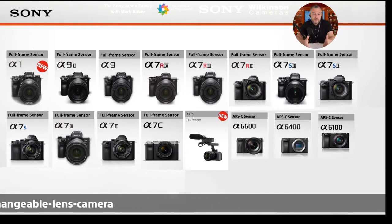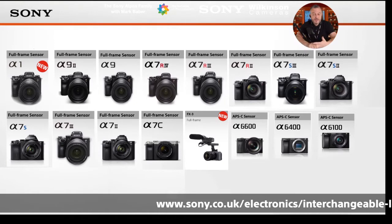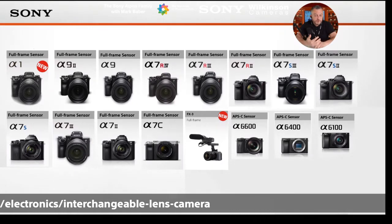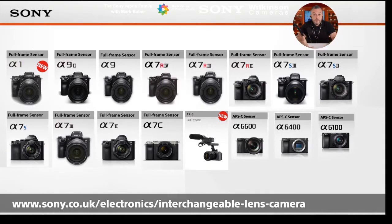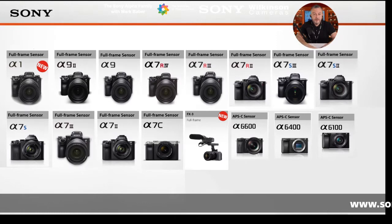Now the A9, the A9 II, for example, is the latest in the pillar of speed, reliability, accuracy, and sensor technology. So again, for this one, if you're a sports photographer, reportage, press agency, really high-end pros, as well as the A1 that does everything, the A9 would be the camera for you. But again, all these cameras are accessible to anybody with the budget. So it doesn't necessarily mean that these are just for professionals. Anybody can access these through your retailer. Obviously, Wilkinson Cameras is one of those.